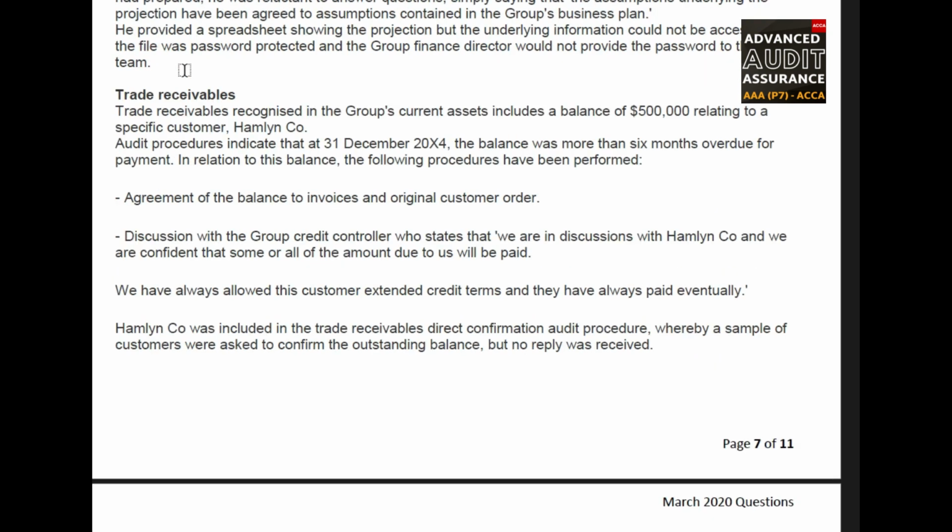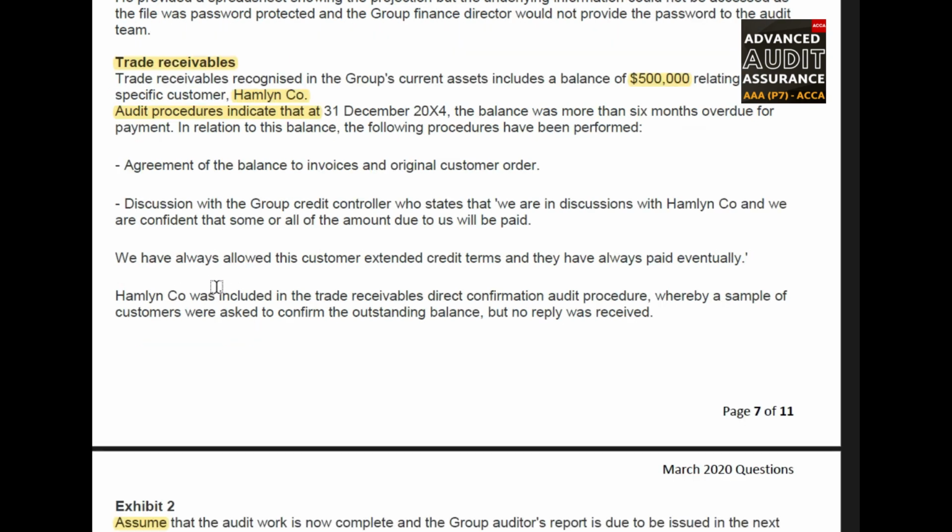And then at the end it comes in with the trade receivables, which had a $500,000 outstanding balance from a customer, Hamlin Co. Right, and this was not yet confirmed by Hamlin and Co. Over here it says in the last sentence, Hamlin and Co. was included in the trade receivables direct confirmation audit procedures, whereby a sample of customers were asked to confirm the outstanding balance, but no reply was received. There was no reply from Hamlin and Co. to confirm that this 500,000 balance was owed by them.